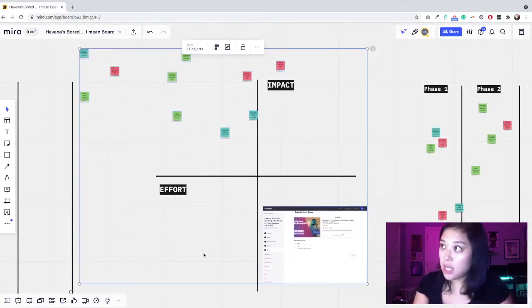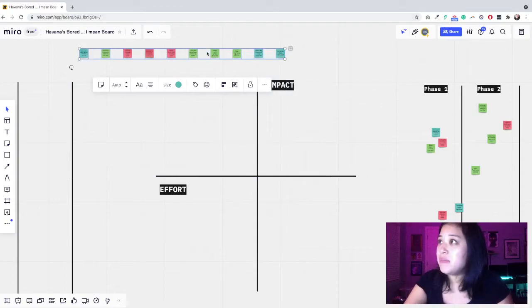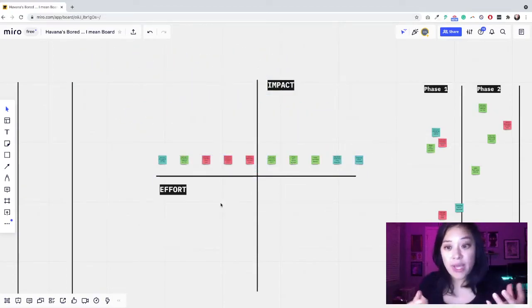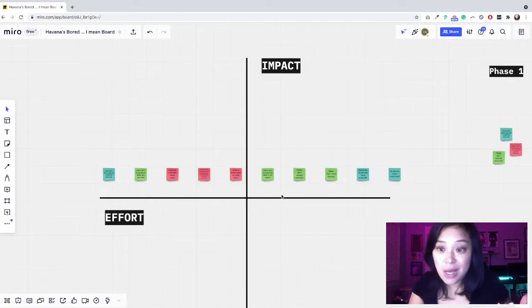Looks like I didn't lock this one. Here, bam. So here I could clean it up. And then what I can do is now I can actually prioritize it, right? I can prioritize these comments from impact and effort.